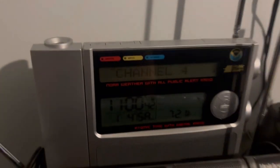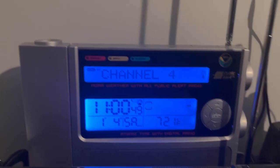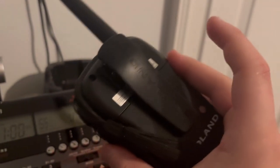Next is my PCR 507W, which I got for Christmas this year. Lower 40s. Hasn't had any problems yet. Now here is the hazard. Pretty cool radio, actually. This is my high pitch HH V16 that I got Christmas of this year as well.